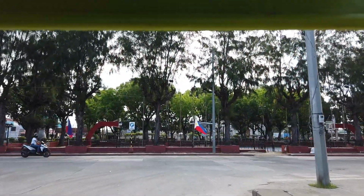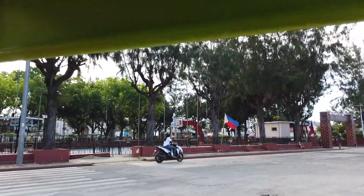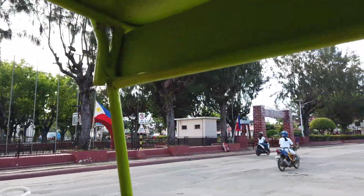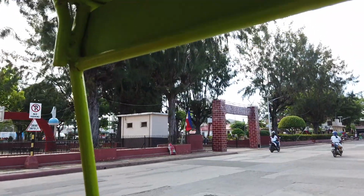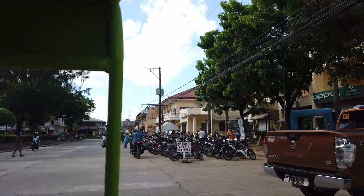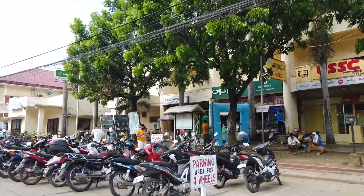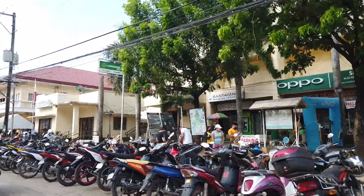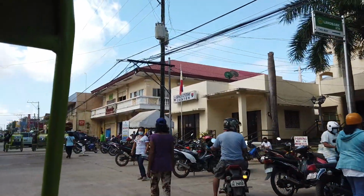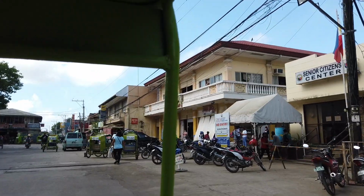So we just came from the terminal and public market area. So this is their town park. And if you look at the other side, there are still more buildings. On the bottom of that is the Bantayan Tourism Office and Senior Citizen Center. So this town center is the seat of their governance.